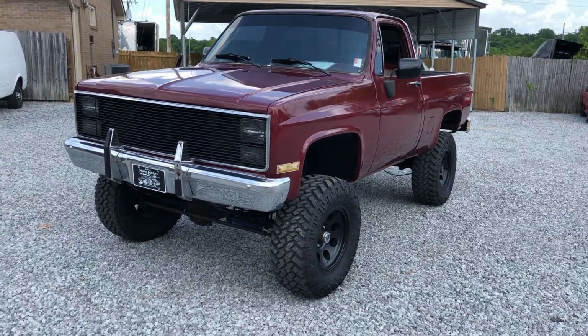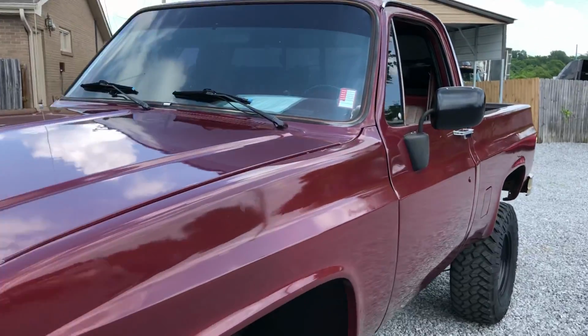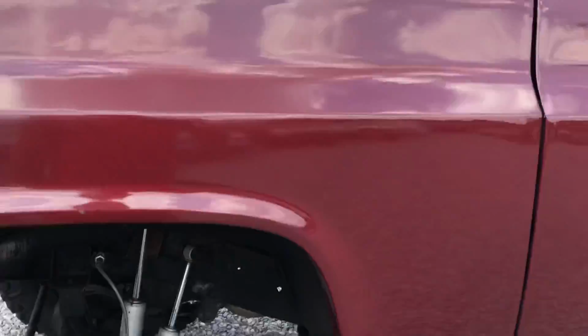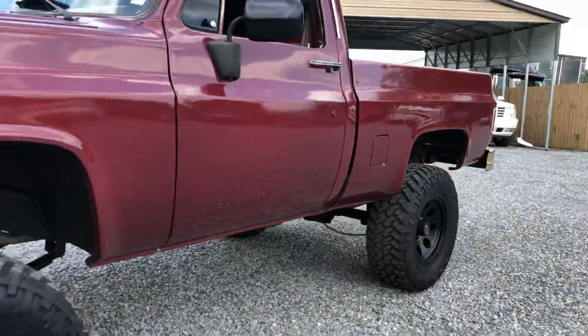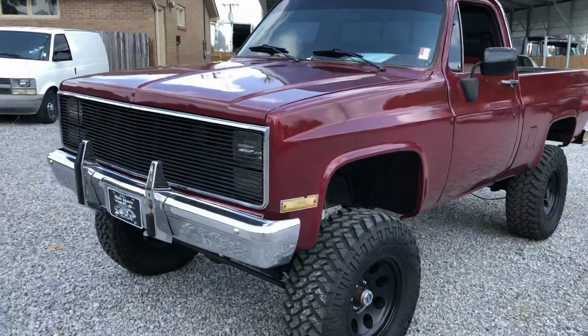I'm up here at Maple Motors in Hendersonville, Tennessee. I got a 1986 Chevrolet 4x4 lifted up in the air. Suspension lift, new tires, stock number 341. Got a set of Nittos on it, 35s I believe. It's got a good smooth ride to it. It's also got an LS V8 motor in it.